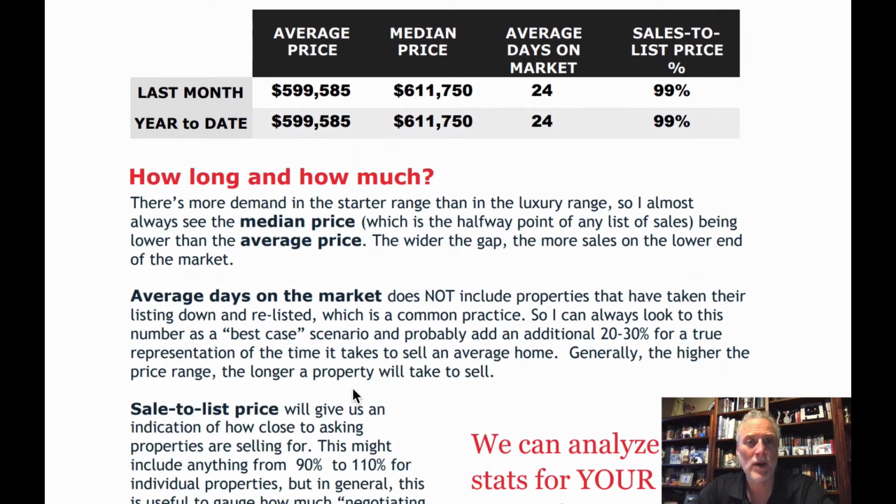Now, last month, the average price was basically $600,000. Because this is our first year, we haven't finished February yet, so we only have 1 month under our belt. So basically $600,000 average, median price $611,000. Average days on market is about 24, and sales to list price is basically 99%. So if you list your house, more often you'll get pretty close to what you're asking.